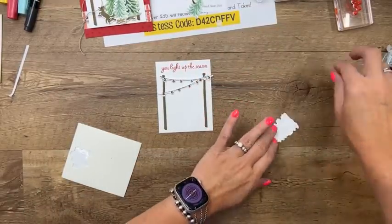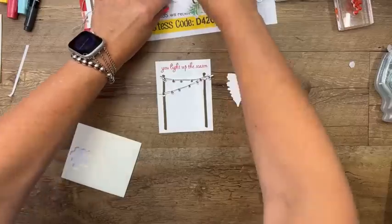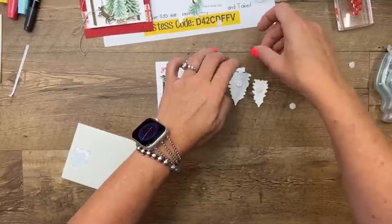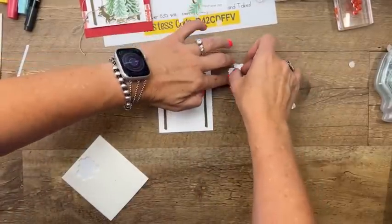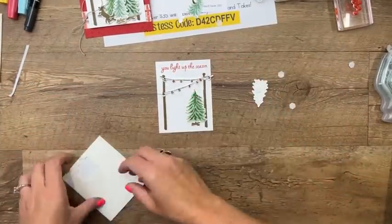One and two. Oh, you know what I forgot to do? I forgot to put the tree stands on. All right, you know what I'm going to do here? Instead of using glue and waiting for it to dry, I'm going to take a dimensional and stick that on like that, okay? So much easier.